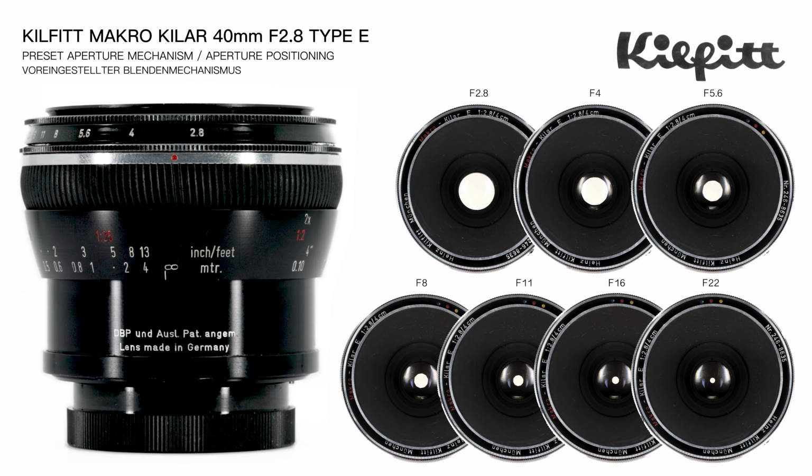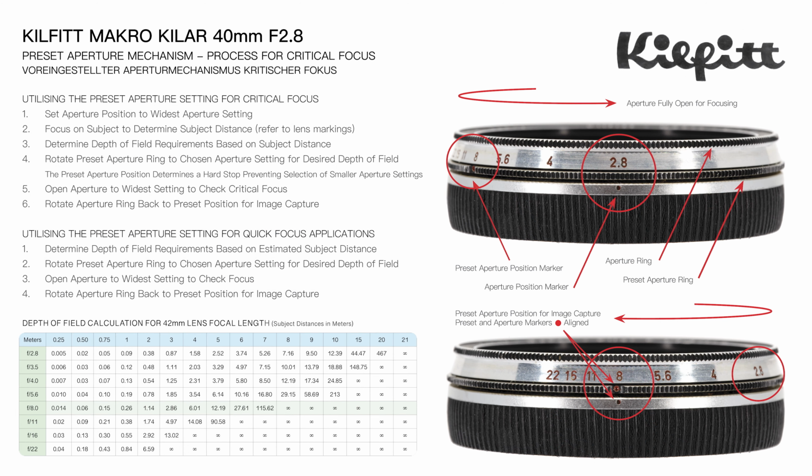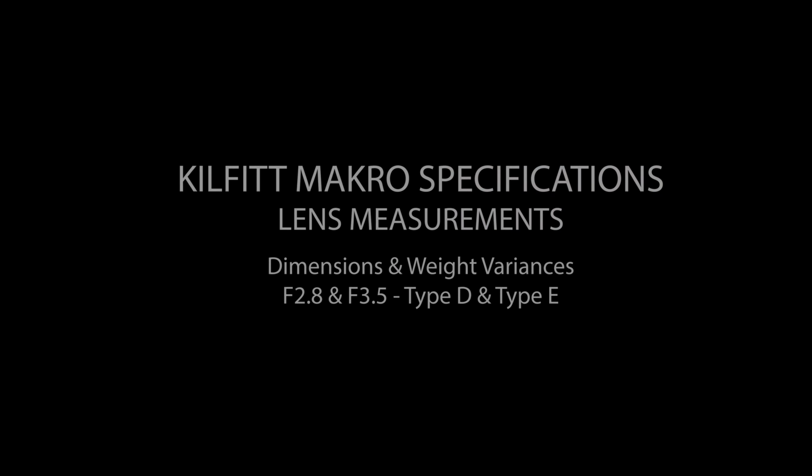Lenses of f2.8 specification incorporate a preset aperture mechanism. And aperture positioning is defined by discernible click stops in full stop increments through f22. For mirrorless application, the preset mechanism serves no function other than to provide a hard stop against which the minimum aperture can be predetermined.